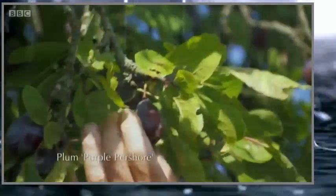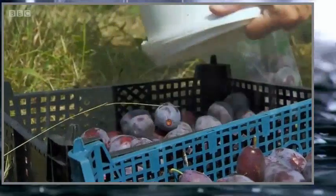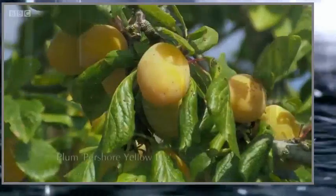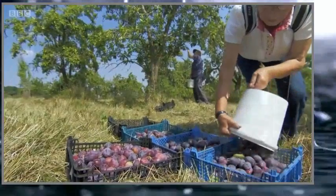So we're here today picking plums. The people you see round about are volunteers, and they've been picking all day, quite a hot day. But this is a reasonable crop here. We're getting a good sized plum. We're picking something like 60, 80 trays. It's quite a fruity smelling house this time of year.